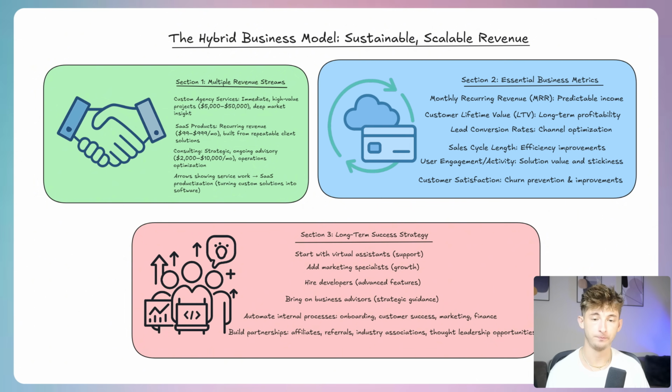Now, with all of this being said, you do want to track pretty much all the metrics religiously just to understand what's actually working. So this may seem obvious to you, but tracking monthly recurring revenue is just going to show your predictable income. Customer lifetime value will help you understand long-term profitability. Lead conversion rates by channel will let you optimize acquisition efforts. Sales cycle length helps you improve efficiency. User engagement and activity will ensure your solutions provide ongoing value. And customer satisfaction scores help prevent churn and identify improvement opportunities. So overall, these numbers tell the story of your business and they guide your decision-making process.